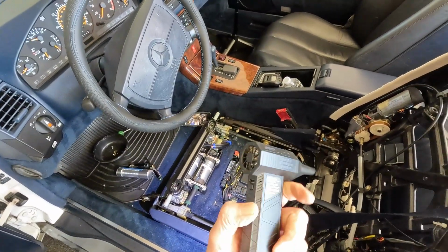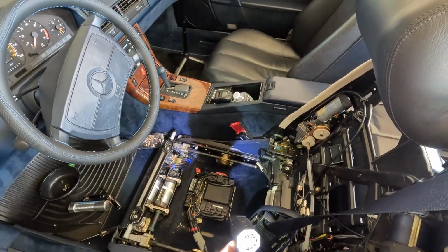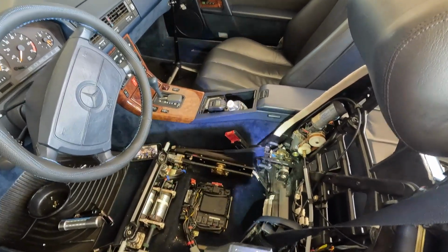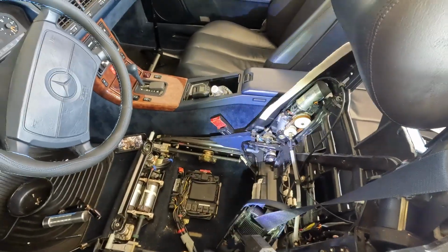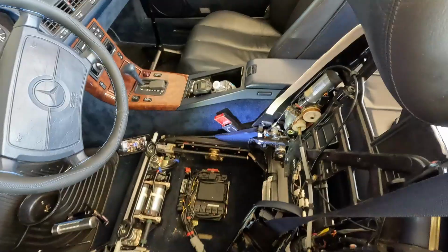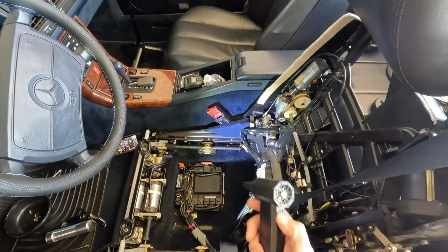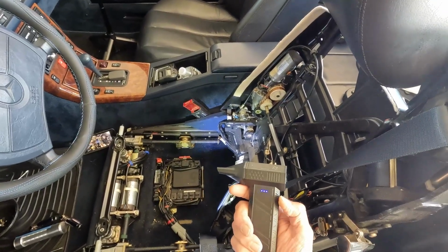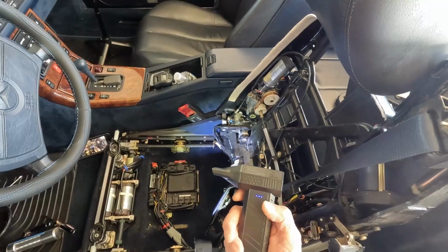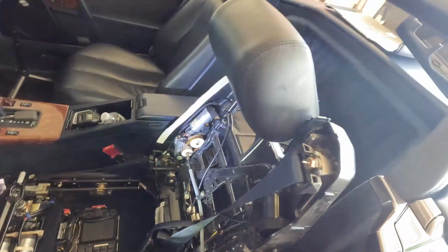I got my turbo fan. These things are cool. I got this thing to review, and man, I use this thing every day. Blow off that table, the seats. Just turn it on. Hold down. And you got 3 speeds. Got a trigger. Watch this.